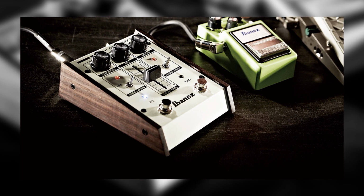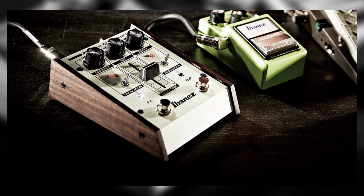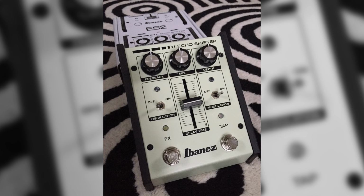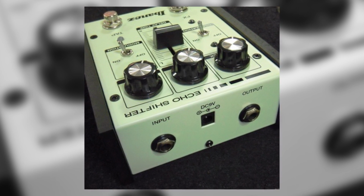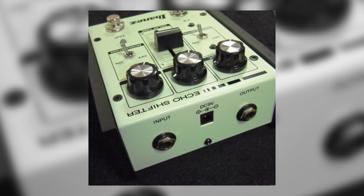Built into an oversized housing with rather fancy wooden end cheeks, the ES2 includes rotary controls for feedback, mix and depth, but crucially adds a huge slider control for delay time. Whether this is just for looks or for controlling with your foot is debatable, but you can't deny it gives the EcoShifter something unique. Included tap tempo, modulation and oscillation controls complete the package and make the ES2 one of the most fully featured analog delays available today, and all for only £116. Bargain.